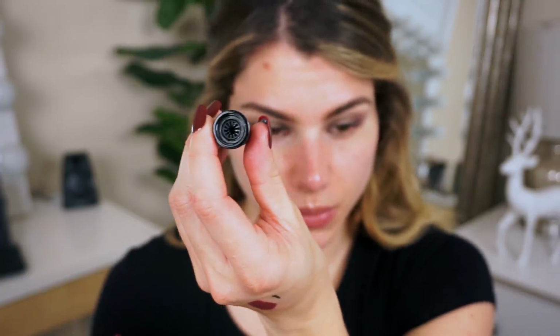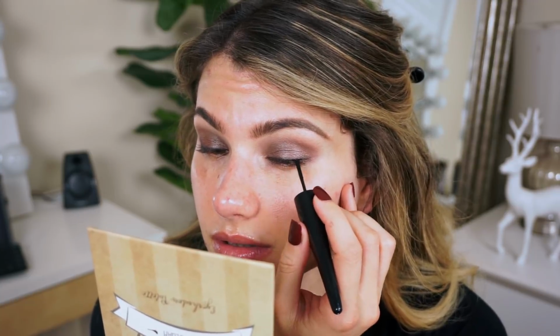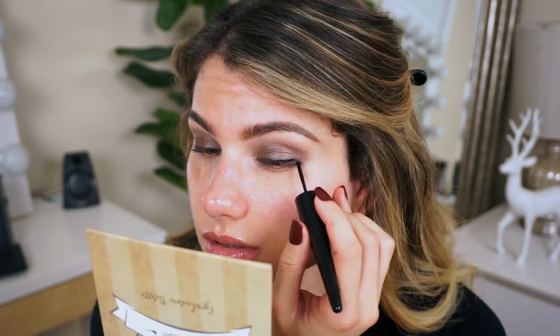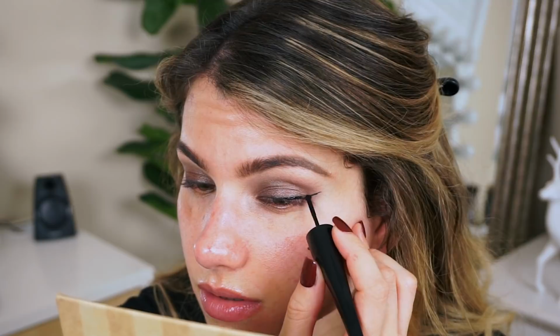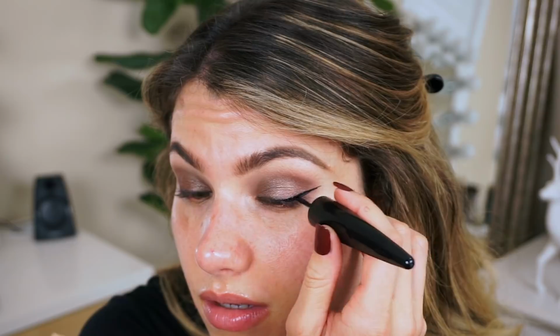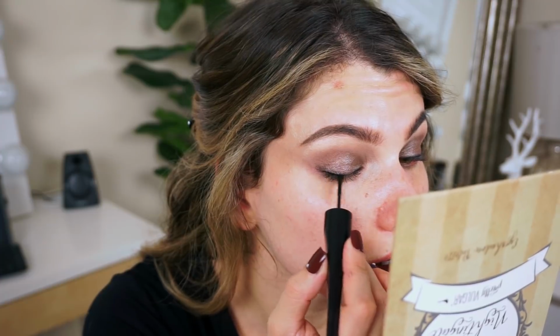This Butter London eyeliner. This is what the inside looks like, by the way. When you pull it out, that's where the ink is. I'm very nervous. Let's hope for the best. Oh god. We'll keep it close to the lash line first. That's not so bad. I'm just kind of like rolling it on.